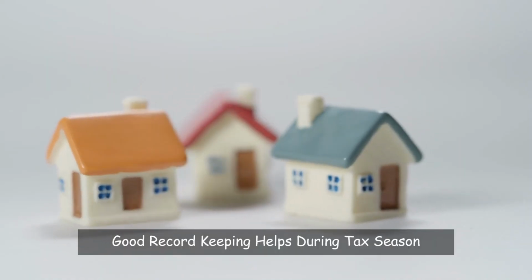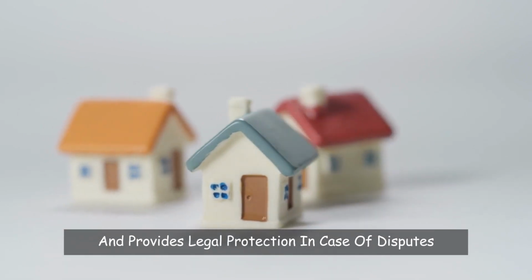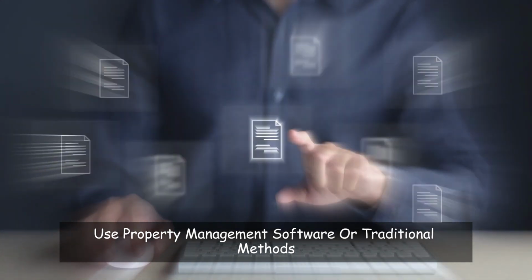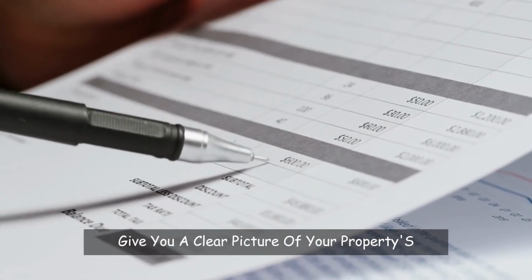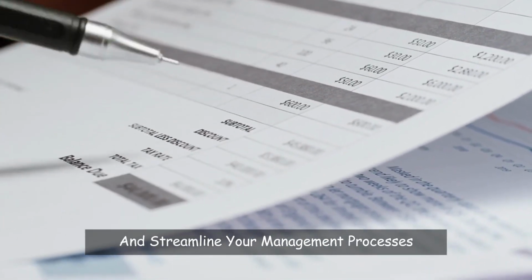Good record-keeping helps during tax season and provides legal protection in case of disputes. Use property management software or traditional methods like spreadsheets to stay organized. Accurate records give you a clear picture of your property's financial health and streamline your management processes.